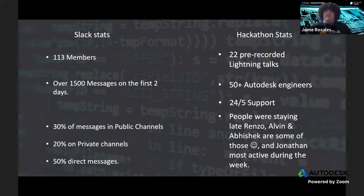In regards to the hackathon stats, we had pre-recorded lightning talks that were hosted on the Slack workspace, with 22 talks that touch on different uses of the platform and have been produced by many of our developer advocates in the past. In that way, we give the attendants an idea and pointers on how they can use the platform to achieve some of the demos that we're going to get to see today.